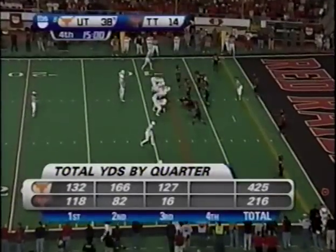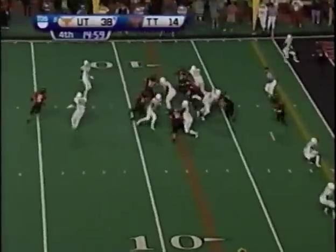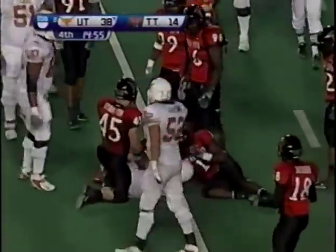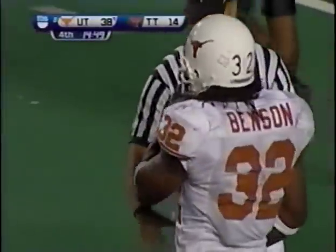Look at that. This is a Texas Tech offense that's averaging 514 a game. Texas looking for seven more, but at the 5-yard line, Benson is stood up. That'll bring up a third down and goal. Brock Stratton on the tackle. He has 8 tackles tonight.